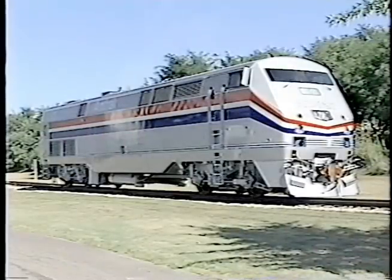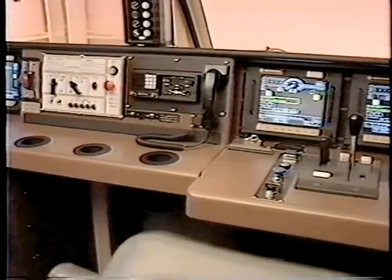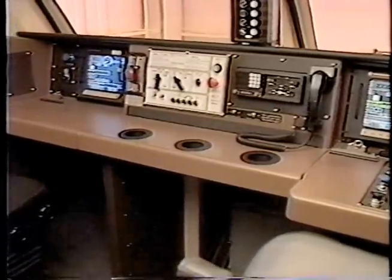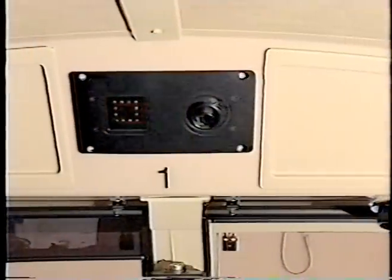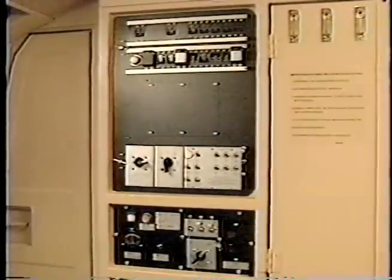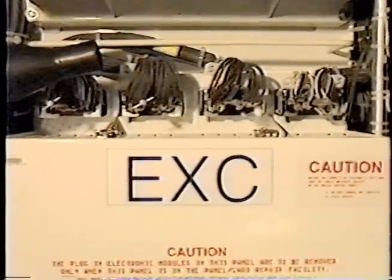We'll begin in the operator's cab. There is the engineer's control console, the center console, the assistant engineer's console, operator cab ceiling devices, operator cab equipment, and located behind the engineer, the engine control EC panel and Control Area 1. Let's take a closer look at each of these areas.